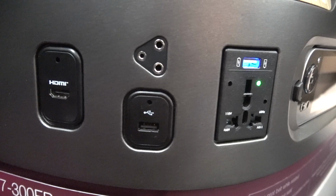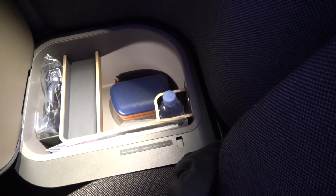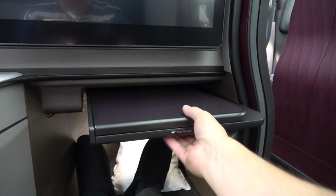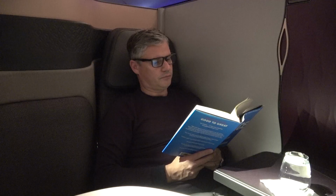Storage is provided next to you for your laptop, books and magazines. There is also a larger storage compartment next to the seat. This is where you'll find your noise cancelling headphones, a water bottle and a place to put your mobile phone. The tray table comes out from just under the TV. It's large, sturdy and easy to use. Once up in the air and settled in, the best thing about these seats though is the fact that you can close the door and lose yourself in a book or watch a movie in your own private cocoon.